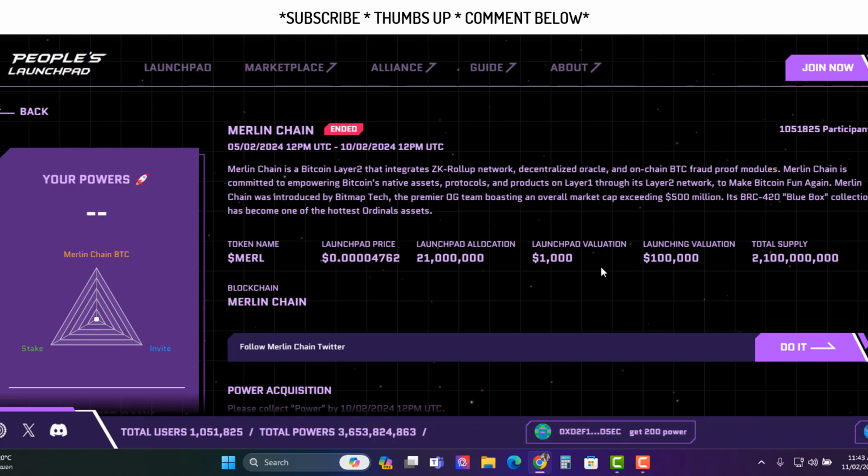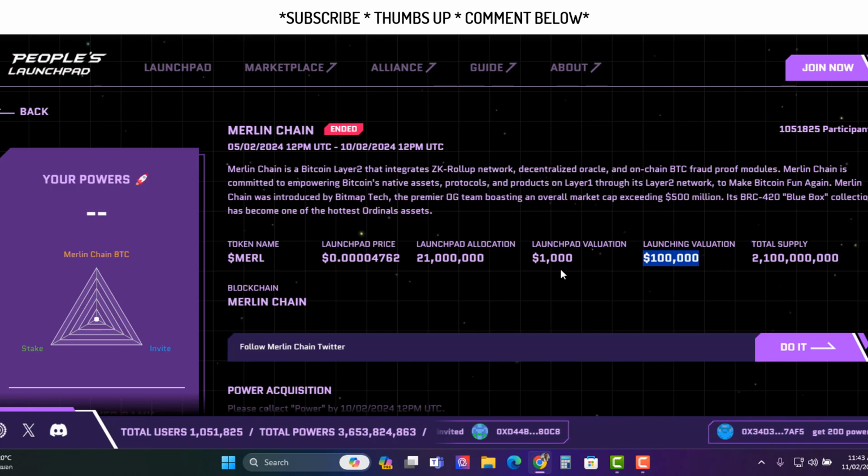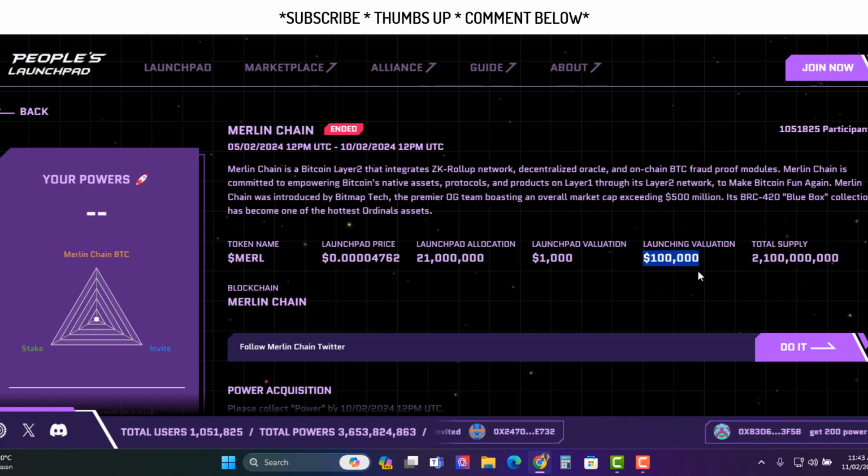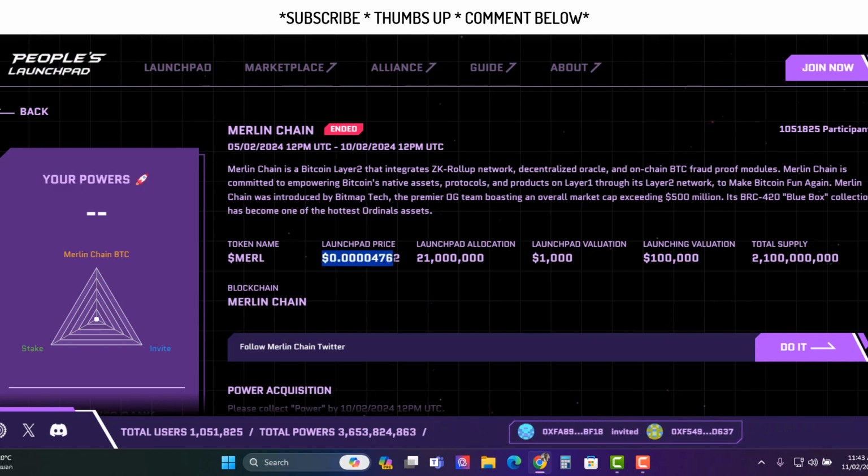The launching valuation is 100,000, and they basically gave away 21 million, so you could kind of figure out the valuation that they're looking at raising. But here, if you look at the launchpad price, it's only like 47. So if you participate in this, you're going to have to put in a large amount of BTC. I'm talking like 5 to 10 BTC.